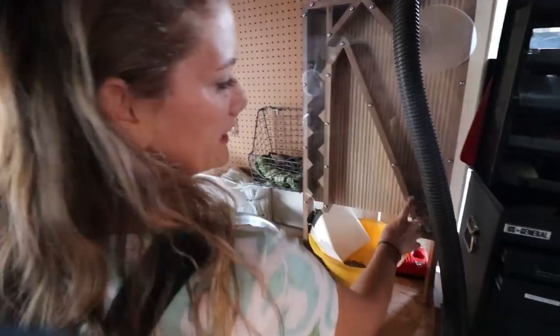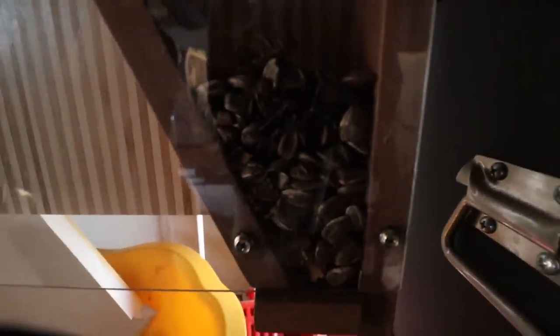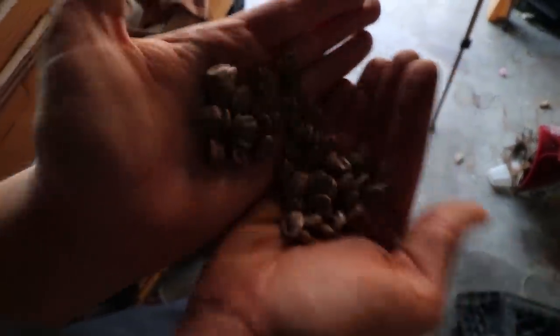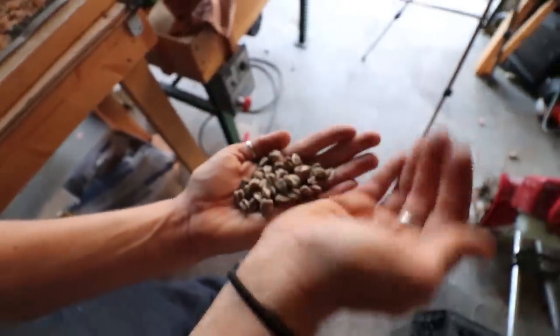If we look over here, there's seeds, and then there's just junk in there, a bunch of nonsense. And then in here, we have... Yeah, let's take that out. Beautiful, perfect seeds. Oh, wow. Yeah. There's no sticks, there's no rocks, there's nothing in there.